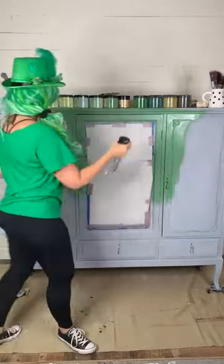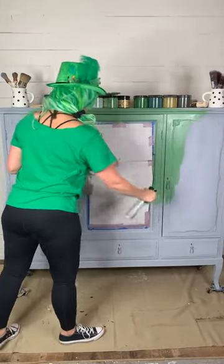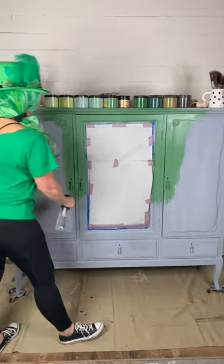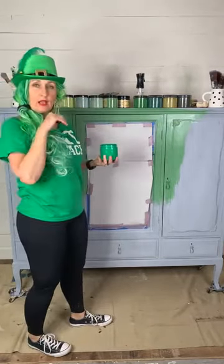This is the magic right here. You don't have brush strokes when you spritz it with water. It just spreads it out, and you just spread a little bit of water. Someone said the highlight and low light.